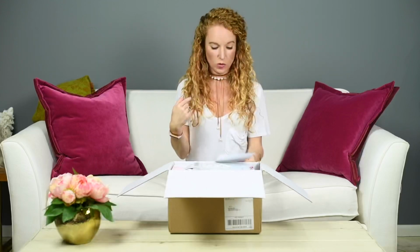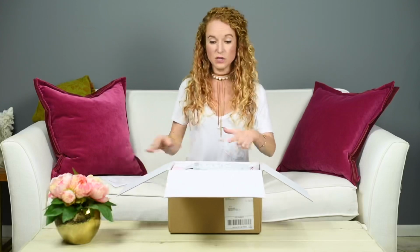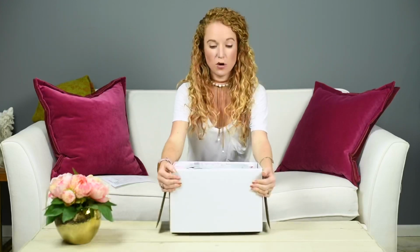But what Le Tote is, is a clothing rental company. They have subscriptions as low as $69 a month. I did the $99 one because I get 7 clothing items and 3 accessories. What they do is you go online and fill out a style profile. Once you're done, a computer-generated algorithm spits out your outfits.